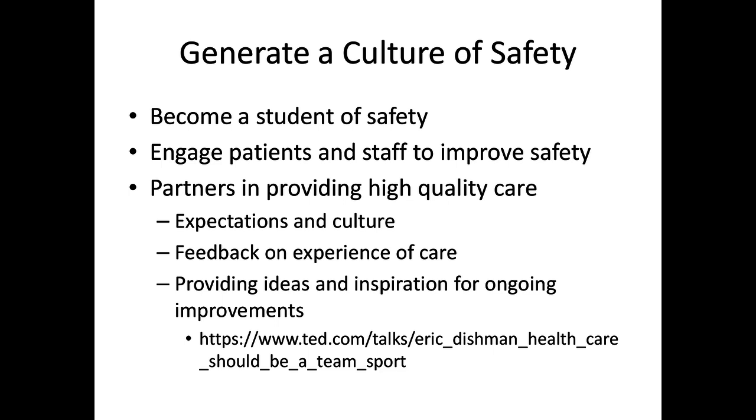So for me, as a physician who takes care of patients, rather than relying on my own expertise, I try to take the approach of becoming a student of safety, going to patients, going to staff, and trying to learn about how we can make our dialysis units a more safe place, how we can improve the patient experience. And by engaging patients as well as the staff, we can go a long way to improving the safety of our units.